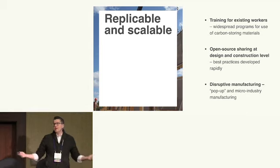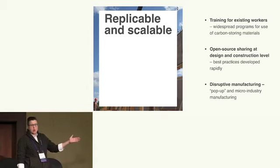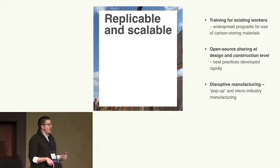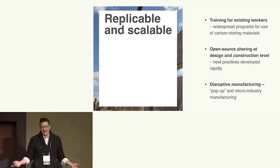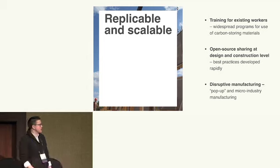It's critical that we need all of us to be able to tackle this problem. Open source sharing is critical as well. We need that best practices developing quickly. This is not about who can make the most profit on the best carbon storing strategy. Clearly we see where that will get us. We are trying to all work together to make this right.